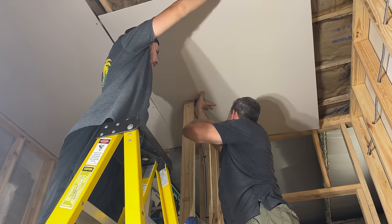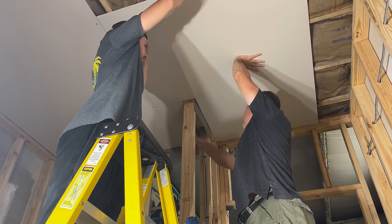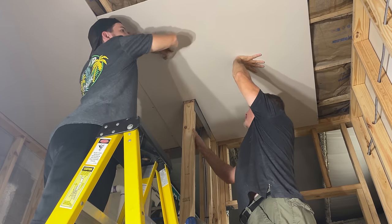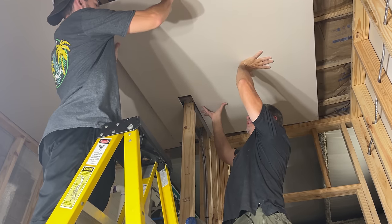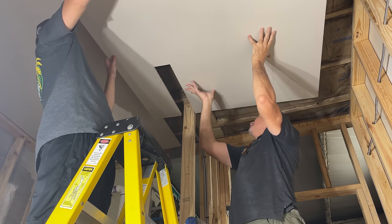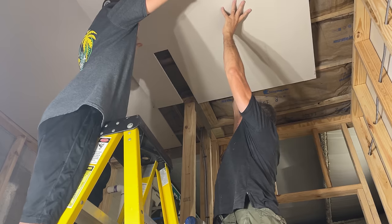Is it because I measured? No, I measured from there. No, I must have measured from here. Yeah, it looks like you can just cut that. That's what I planned. That was all part of the plan. That's what I did. We were just testing it. It fits good.